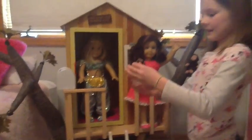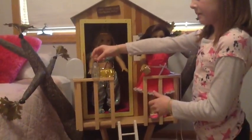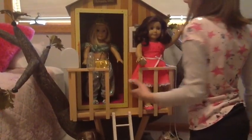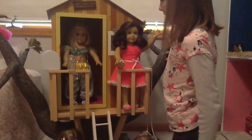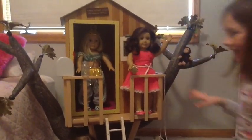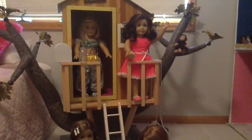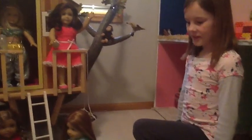And then this is the thing that they have their fireflies in that they catch them with. And then I just put this Fiesta Set blanket on the bottom so it's not really hard. And Ruthie and Kit love to hang out in there. And they love looking at the pictures of their old friends who used to come. And that is the treehouse. You can take a full look at that.